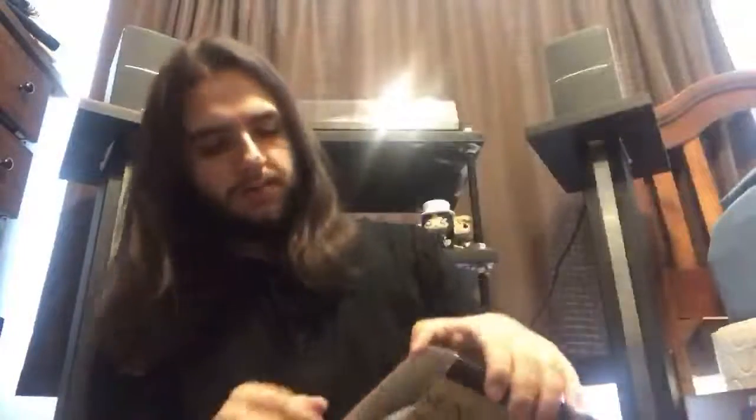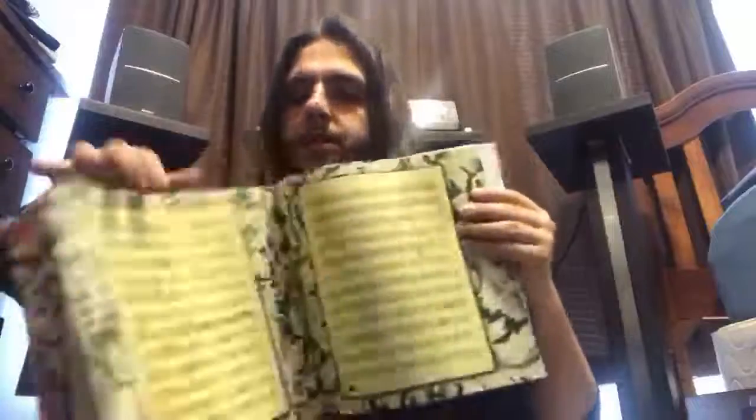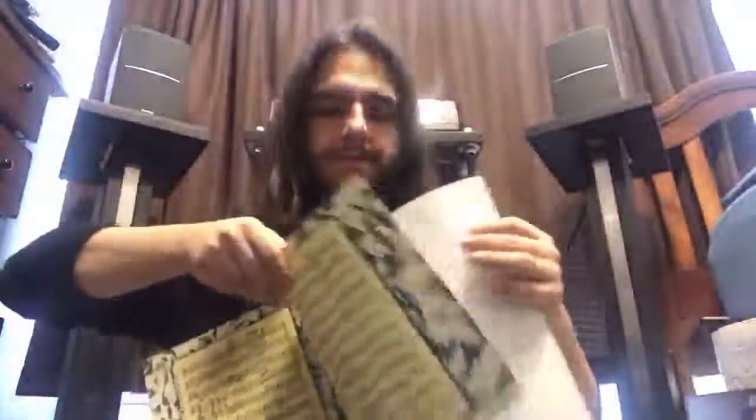This actually comes with a rather nifty booklet which features some liner notes talking about the material that is featured on this album, and some handwritten lyrics, and you also get some of the string scores that were done. Very, very nice, and there's a pretty cool picture of Nick there as well.